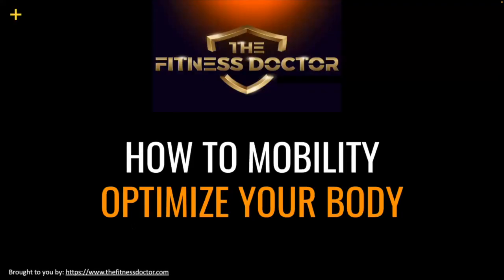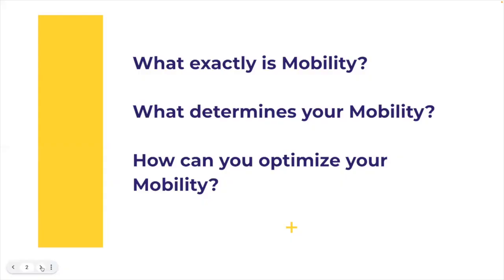All right, so today we are diving into how to optimize your body's mobility. First of all, what exactly is mobility? What determines your mobility? And how can you optimize your mobility? We're going to be getting pretty deep on those three areas. That's going to be our focus for today's show.